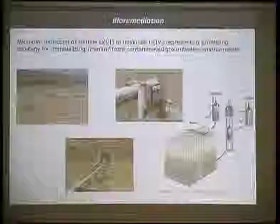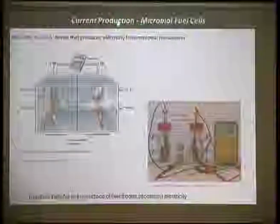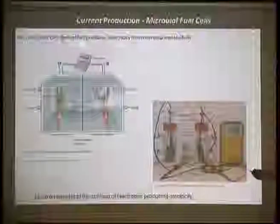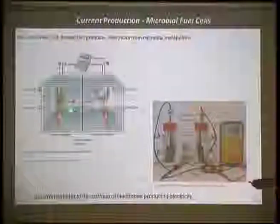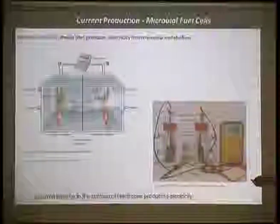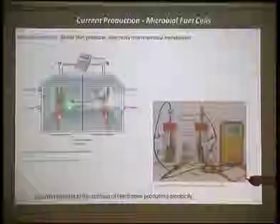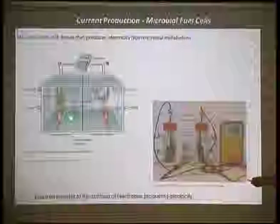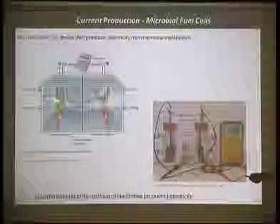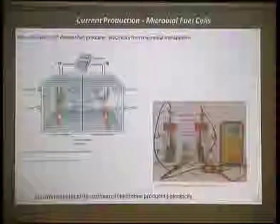Another application is, as I mentioned before, current production by microbial fuel cells, which are this kind of device that we have here. So we have an anode chamber and a cathodic chamber. The bacteria can grow on the surface of a graphite electrode by consuming carbon sources and sending electrons to this electrode. You can get electricity from this process.